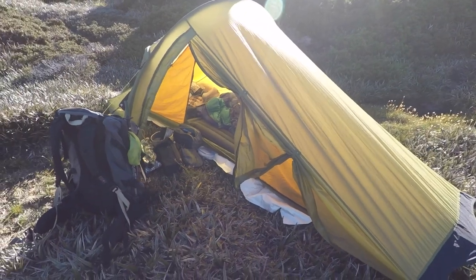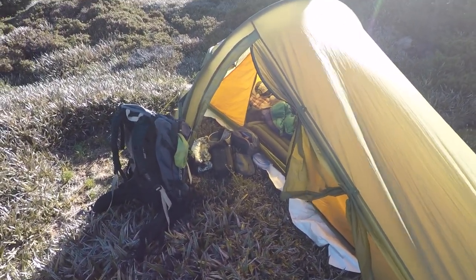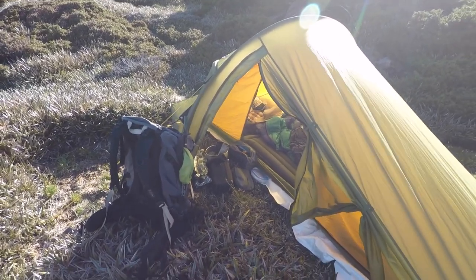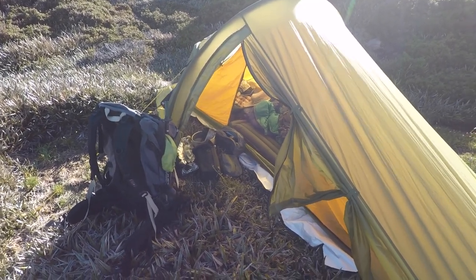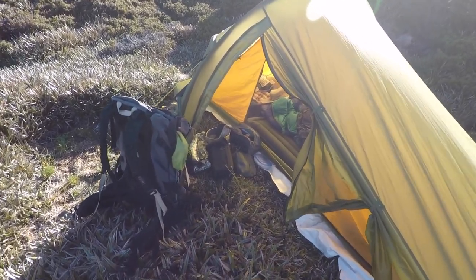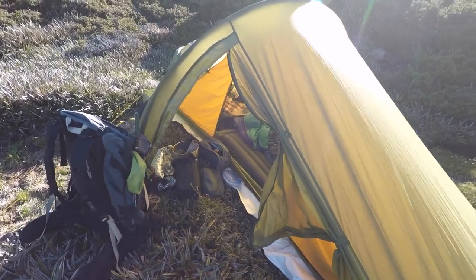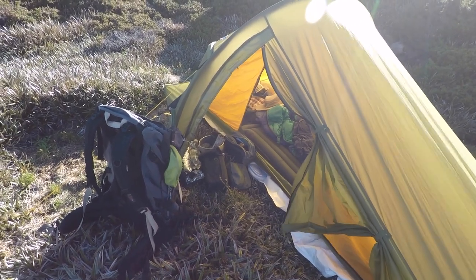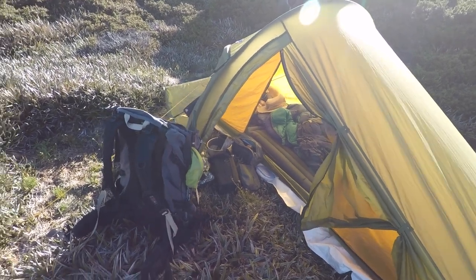And spent a whole 10 hours sitting up in the tent, holding on for dear life. If I'd let go or tried to have some food, the gusts of wind were just unbelievable. So much so that the tent pole actually got bent. It did not break, it bent. I've never had a tent do that before, so it's testament to the poles for a start.